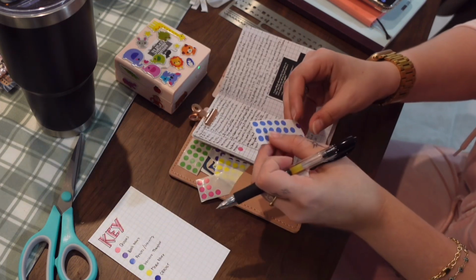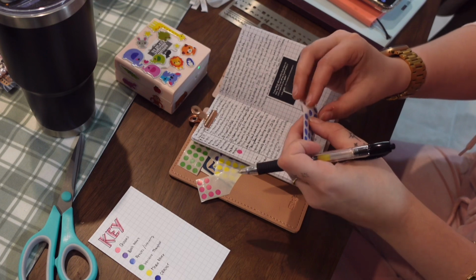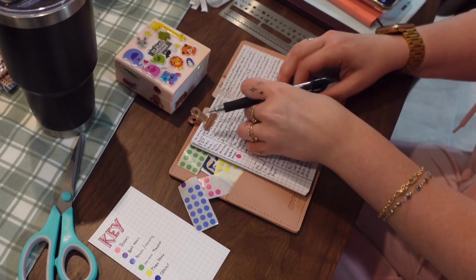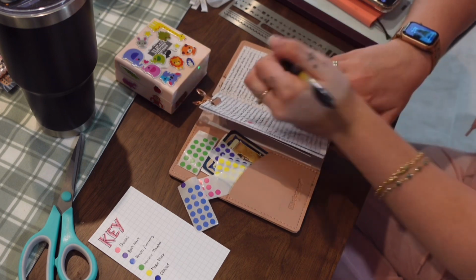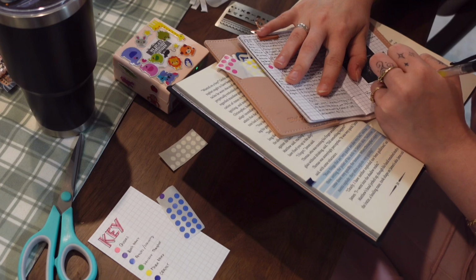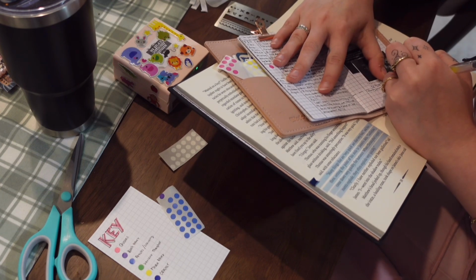I also use these dots as a key and a visual tracker, so if I'm flipping through my Field Notes book, I can find articles, like say I'm specifically looking for something that I know is an article, I'll look for that blue dot and it will help me find that information. But otherwise I predominantly use it for quotes, so this is a lot of me filling out quotes.